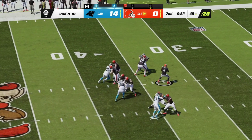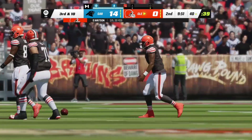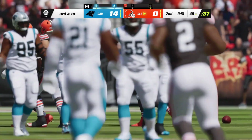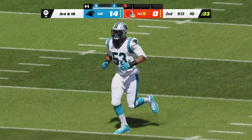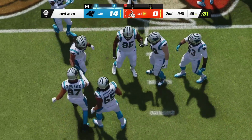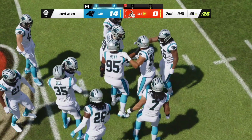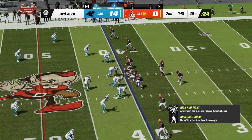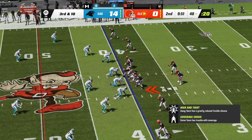Faking the give. Now Watson. A quick throw there going to be batted away and incomplete. They've given him some different looks here defensively in the early going. He's only hit 2 of his first 5 passes. With a big 3rd down coming up, he's hoping he's got a play dialed up that can take advantage of whatever the defense throws at him. The threat of a 2nd straight punt to start the game is looming as they come up 3rd and 10.